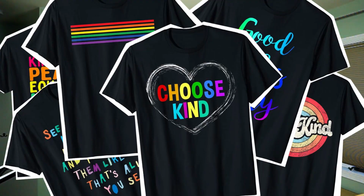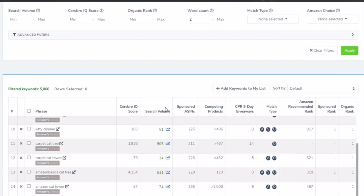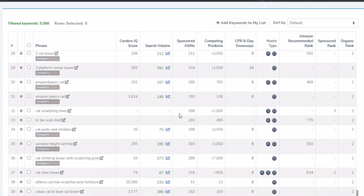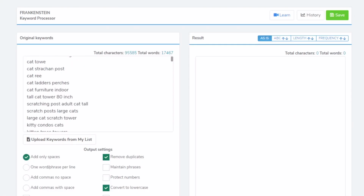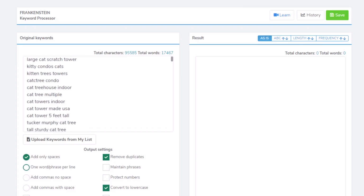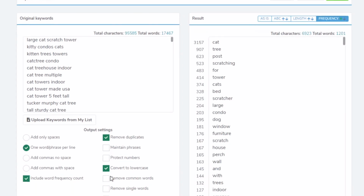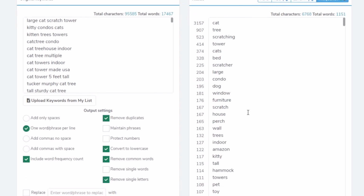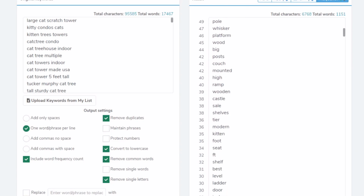Using Cerebro, we find relevant keywords for our product descriptions by putting in ASINs of similar products to the ones we're launching to see what search terms our competition is indexing and ranking for. We'll get a list of search terms which we can then export to Helium 10's Frankenstein, which removes any duplicates and common words, and gives the word frequency count. Since we want to index for as many search terms as possible, we want to include all the most frequent words that appear in those search terms, sorting by frequency, and fit as many of those in our description as possible. This kind of keyword density puts our product in a position to index for a lot of search terms, giving it the most traffic potential possible.